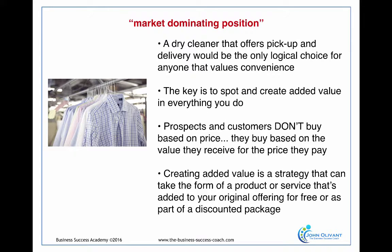Creating added value is a strategy that can take the form of a product or service that's added to your original offering for free or as part of a discounted package. Another example may be a gift shop owner that offered complimentary gift wrapping with every purchase.